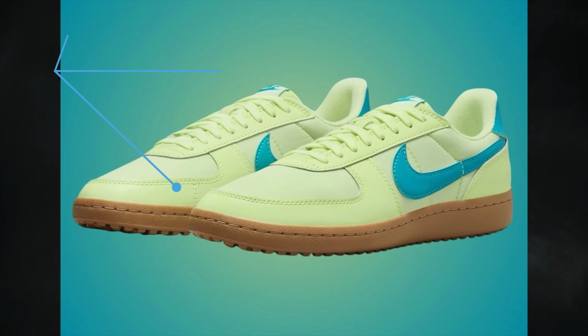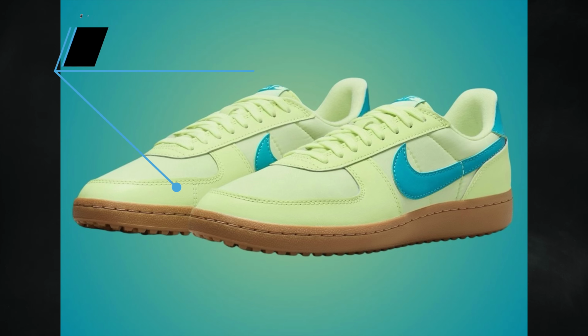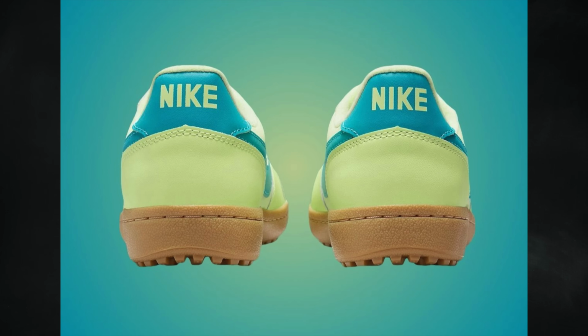So we're going to take a break from the Olympic releases for just a bit, and next up we have the Nike Field General 82 Barely Volt. So this pair is definitely vibrant, and it's different compared to what we've previously seen on colorways. Typically it's a bit more toned down, and this pair will feature a Barely Volt, Dusty Cactus, and Gum Light Brown colorway. They drop on July 12th. The retail price will be $100.